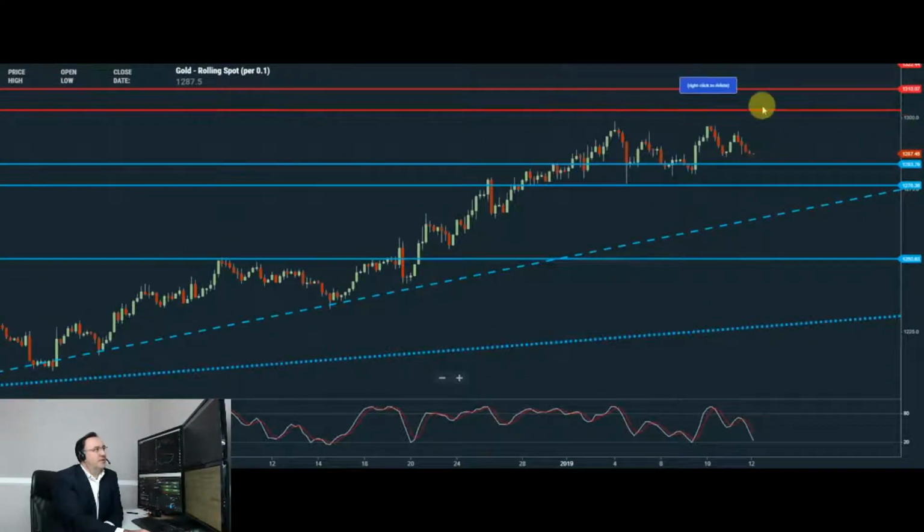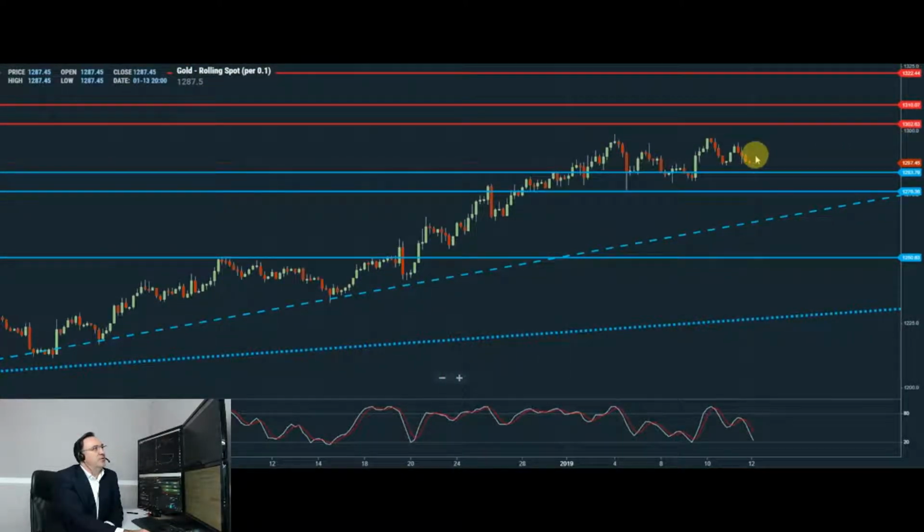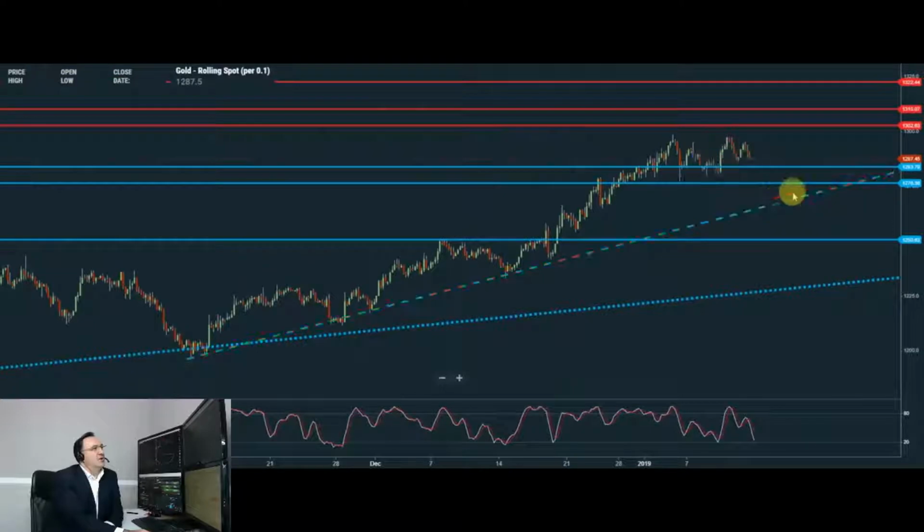Only a breakout and the end of day close above that 1300 level is required by the bulls for a potential move higher towards 1310, possibly even 1322 resistance levels. Alternatively, a dip lower and consolidation below 1283, 1276 and end of day close below that initial downside support level could open up the way for the deeper retracement towards 1250 to the downside.